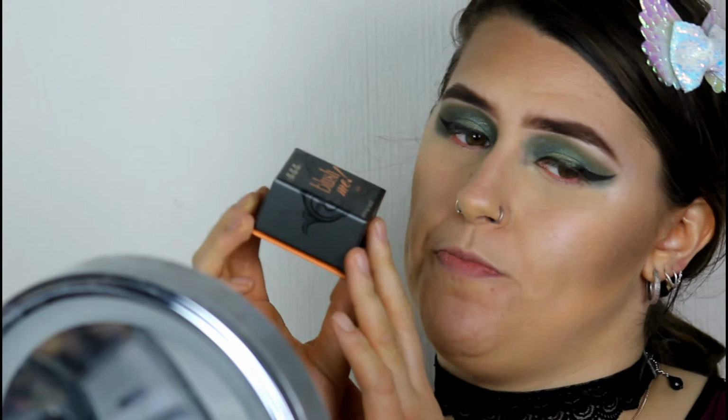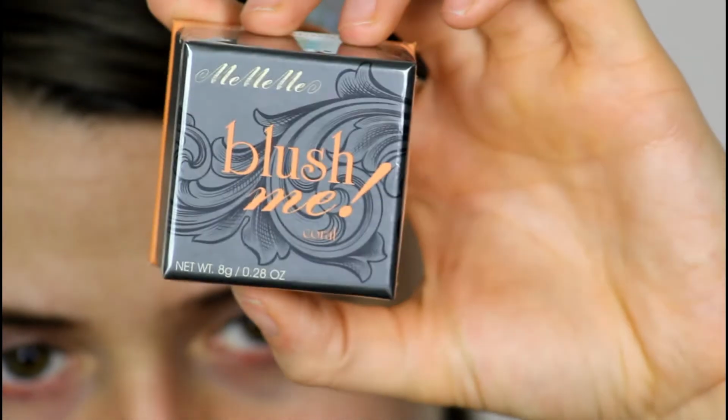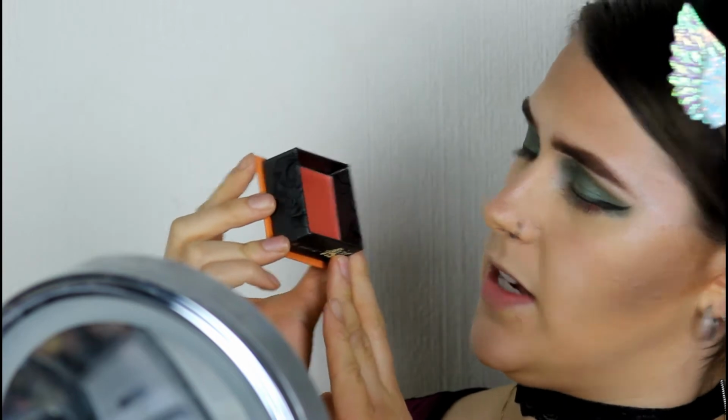Moving on to blusher. This packaging is definitely a dupe packaging for Benefit's blusher and bronzer and highlighter. So this is the MeMe Blush Me in the shade Coral. So it comes with a little brush like the Benefit one does, and this is the colour. I thought it was gonna be a little bit more orangey toned on the website, but it's coming out a little bit more darker pink. So yeah, very ideal for deeper skin tones, but I really fancied this colour.